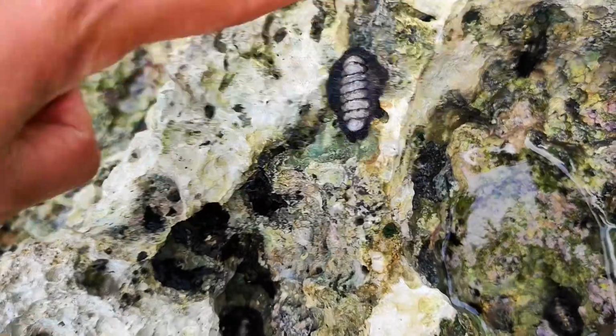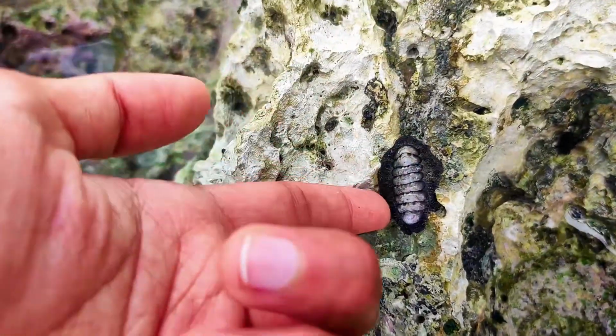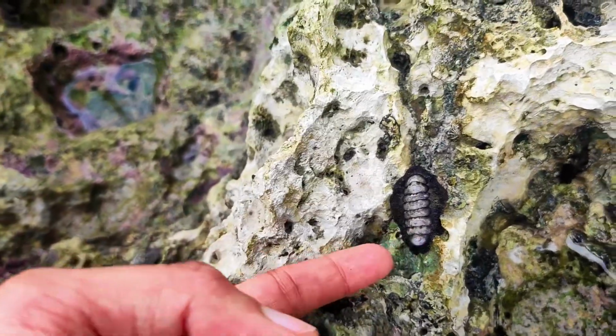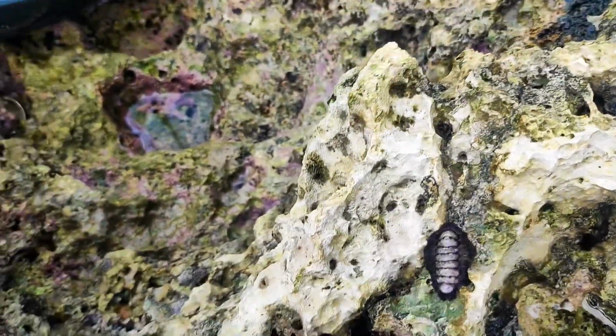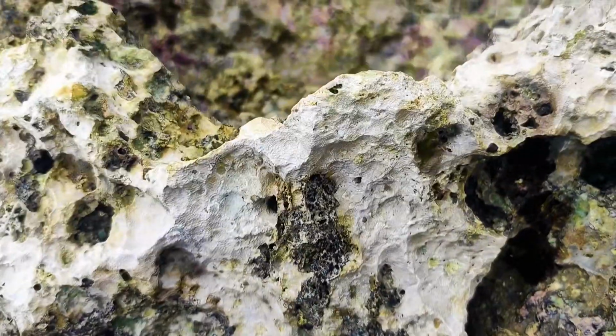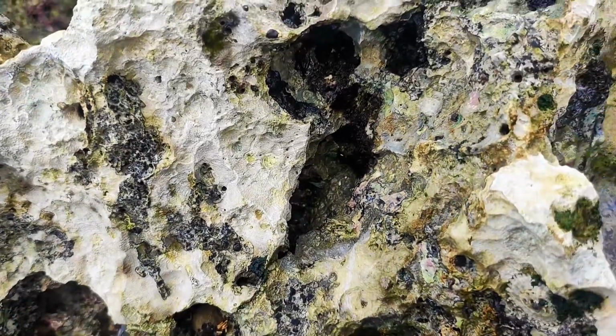So this one, we call this one in our place Tarokong, so we eat this one. So we use knife for this to remove this from the rocks, and then we gather it. This one. What does it taste like? It tastes like meat, of course.